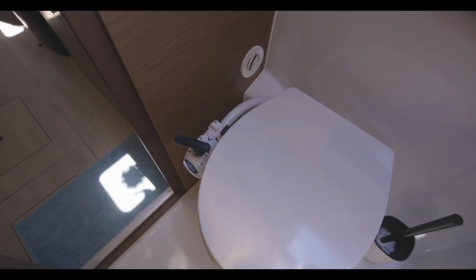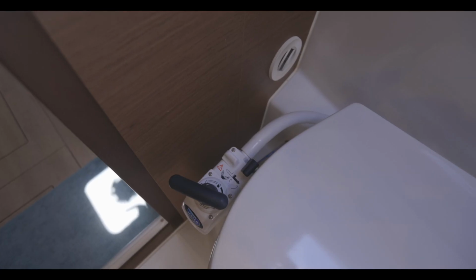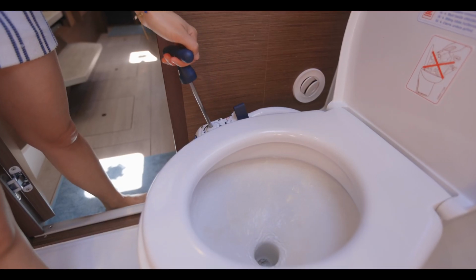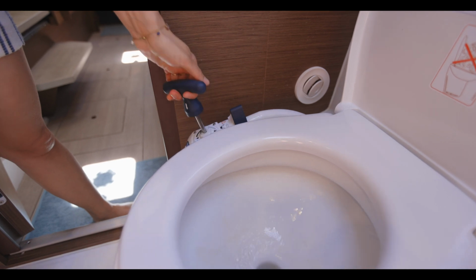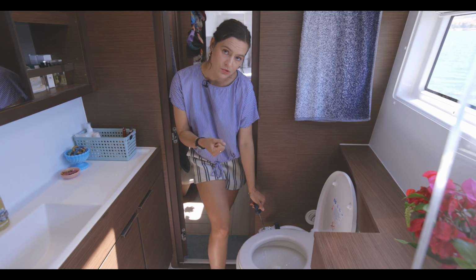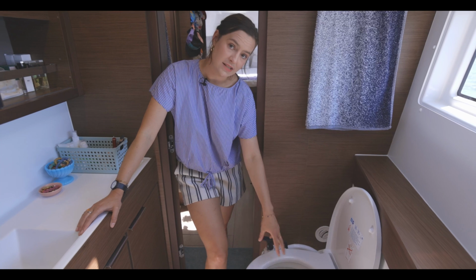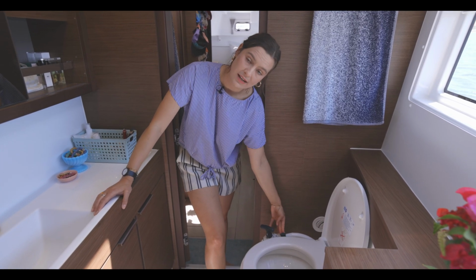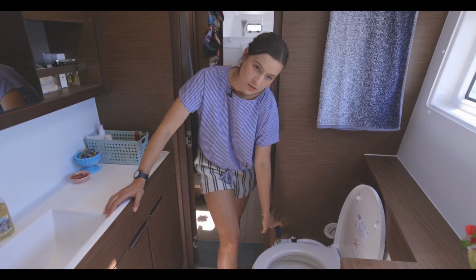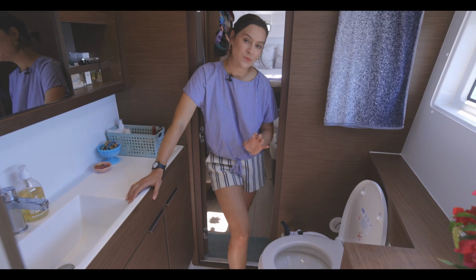So the head or the toilet was one of the things that took me a while to get used to. Every time you want to flush, there are 2 settings. On the one side, it lets water in and out. So you pump and then you pump and flush. It sucks salt water in and pushes it out. If you just want to expel all the water that's in the bowl, you switch over to an air inlet, and then it pulls in air and flushes the salt water out. So once you have the hang of it, super simple.